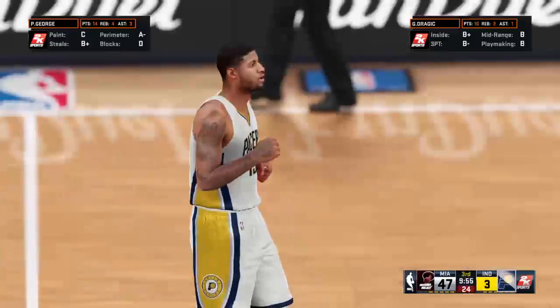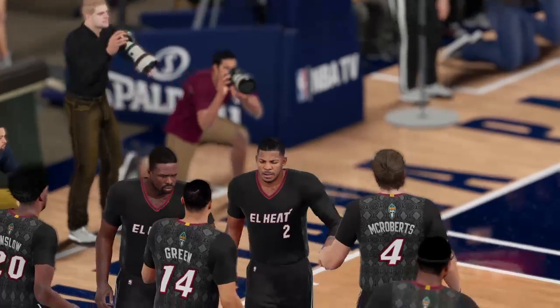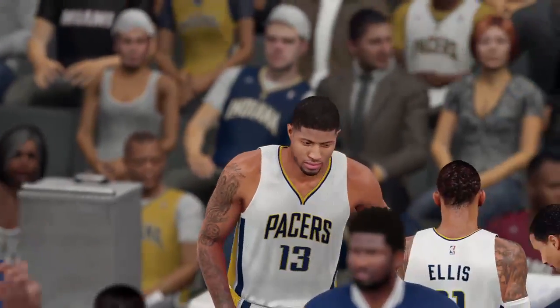A nice shot by George. That's two straight quick three-pointers they've allowed. Defense just not reacting with enough aggressiveness.